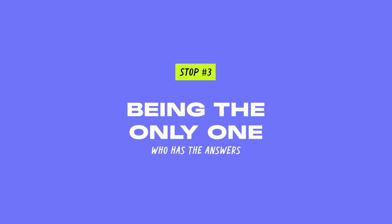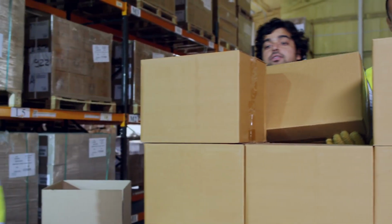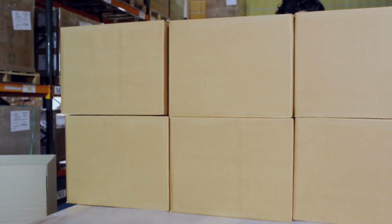Let's continue. If every question runs through you, your team can't move without you. That's not control, that is a choke point. Someone asks, let's say, how to log a return. Someone else then asks how to reset the POS. You explain it again and again. Now you're answering the same questions instead of doing actual work.